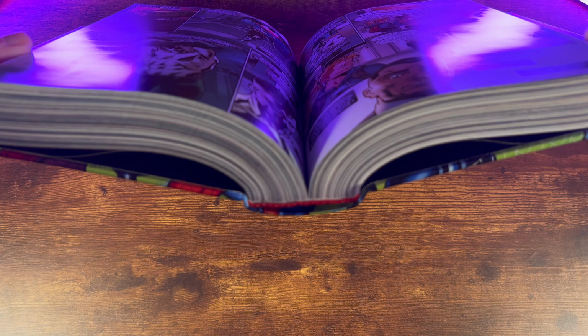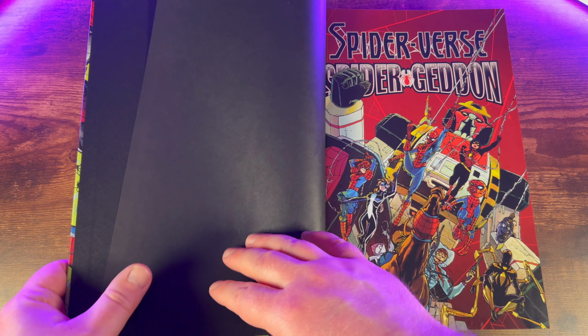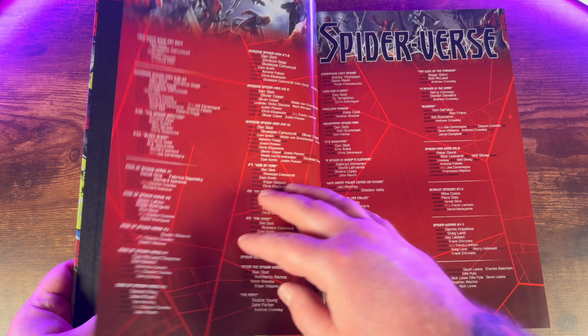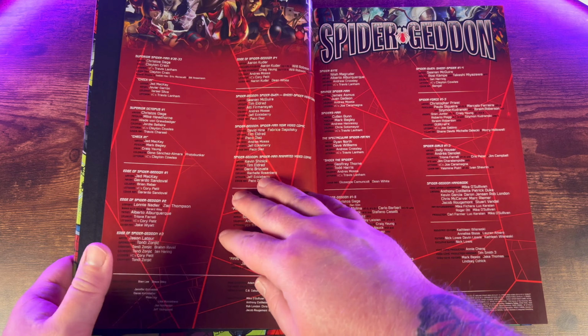The binding is pretty good, man. A little tight, so you're going to get a little bit of gutter loss throughout this book, but it's a large book. It has 1,440 pages and the cover price of $125. They get the title page there, and then you also get the table of contents that shows everything that's collected in this book and who worked on what issue.